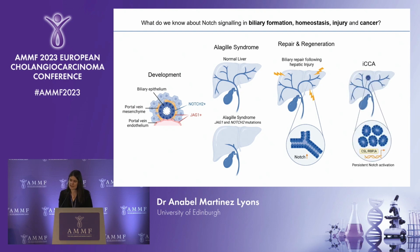We also know that in intrahepatic cholangiocarcinoma, which I'll be calling ICCA for the rest of this talk, particularly in tumours extracted from patients at late stages of the disease through biopsies or from resected livers, we get this persistent Notch activation signature. So these tumours have overactivation of the Notch signalling pathway. What we didn't know at the start of this project was what happens in the interim, at the transition point from pre-malignant biliary disease into cancer, and is the Notch signaling pathway involved?